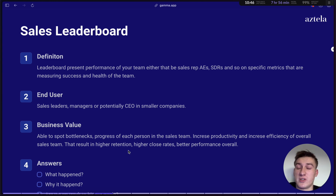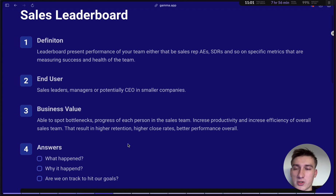the performance of individual AE or SDR on the specific metrics. Here, you're able to determine the health of the company, aka the health of the sales team. Used for sales leaders, managers, or potential CEOs of small companies. Able to spot bottlenecks, progress with each person, and of course the sales team is a very competitive environment, so they're able to see it themselves.